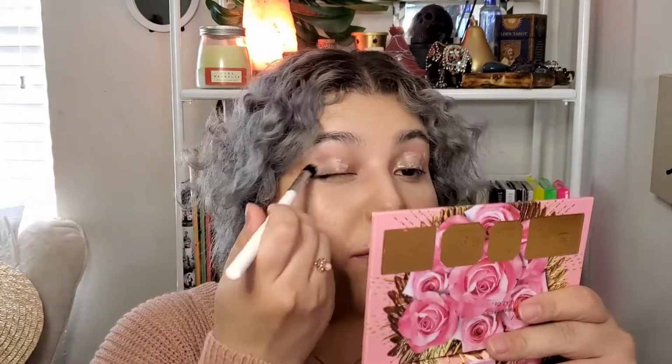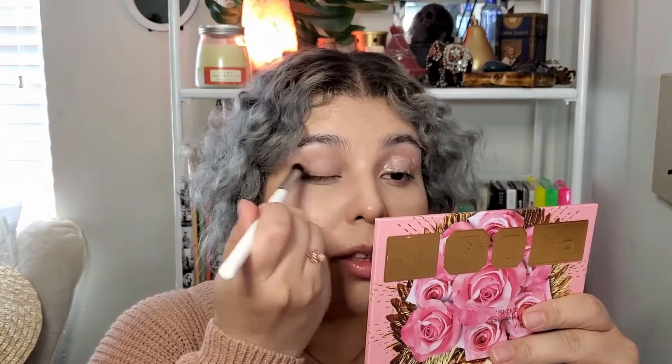I don't know what look I'm going for. We're all gonna just kind of see where this ends up. It'll be a fun little group experience. It'll be great. I'm gonna blend that out with the Colourpop F12 brush. It's just this really fluffy brush that I grabbed.